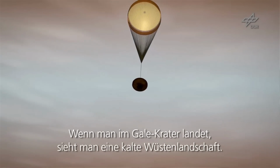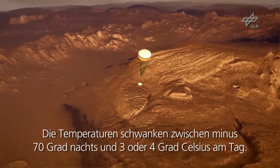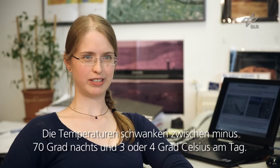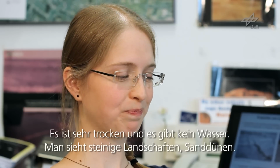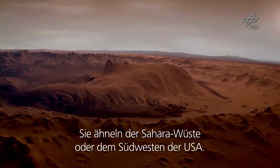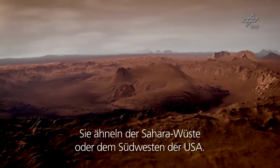If you land on Gale, you will see a cold desert. Current temperatures in Gale are ranging between -70 degrees at night and up to 3 or 4 degrees during the day. It's very dry, very arid, no water at all. And you'll see some rocky landscapes with sand dunes. It's a bit like in the Sahara Desert or in the southwest USA.